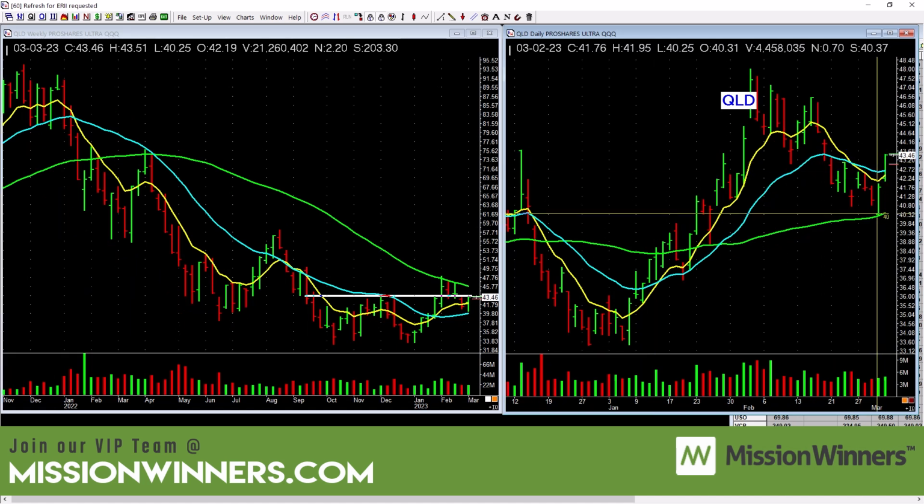QLD's picking up a little bit. Notice how this bounced off the 50-day right here on a pickup in volume. See this lift? We're buying some there and at it. There it is. It's simple. It's outperforming. It's bouncing off the 50-day. Remember this right here, okay?